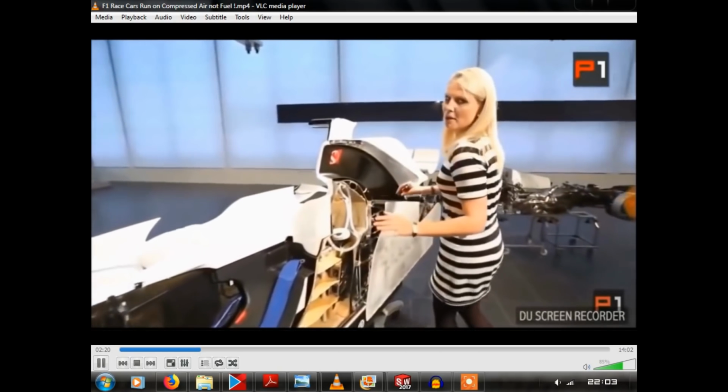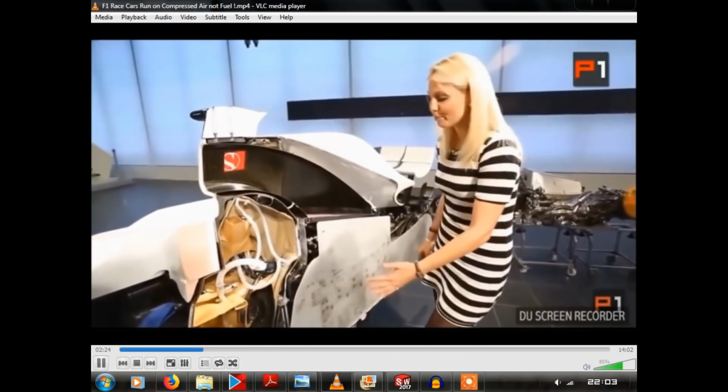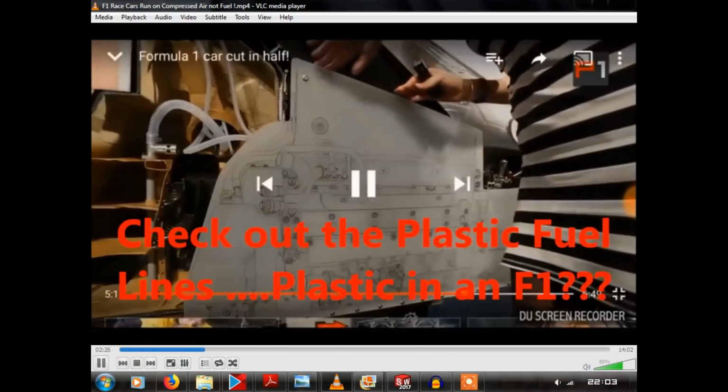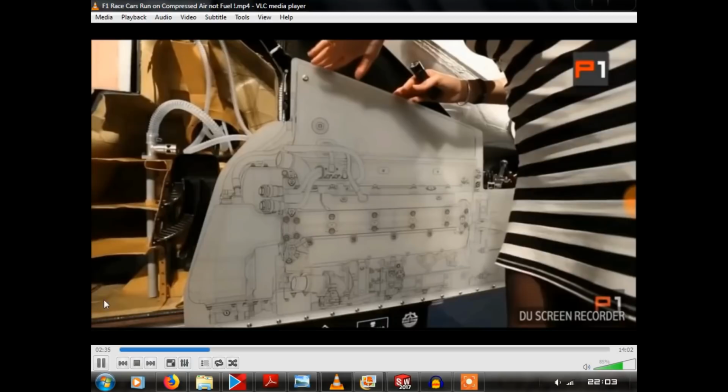Perfect. Now, it wouldn't be F1 without a little bit of secrecy. And there is a reason why there is a board over this part, the engine. The reason is so we can put this mock-up tank in front and make you think that's where fuel goes into this thing. What a load of bollocks.